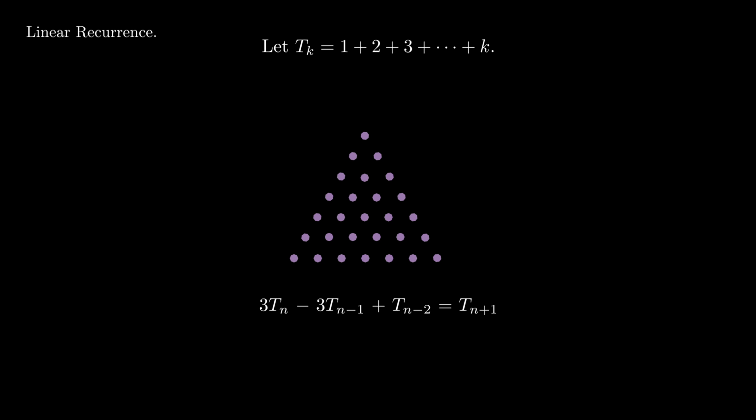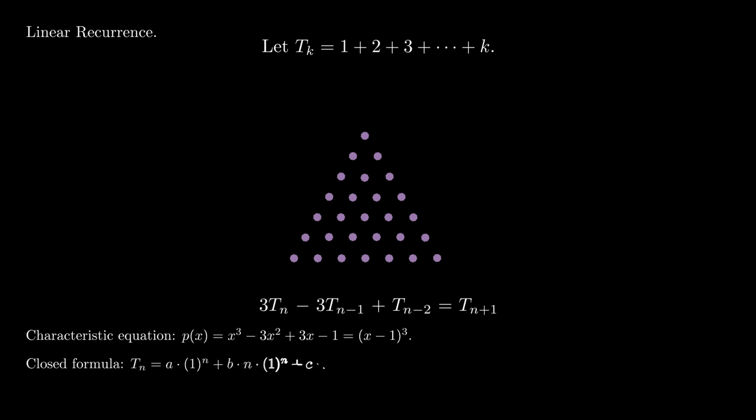Therefore, the sequence t_n has the characteristic equation p of x equals x cubed minus 3x squared plus 3x minus 1, which is (x minus 1) cubed. Because this has a triple repeated root of x equals 1, the closed formula for t_n must be given by t_n equals a times 1 to the n plus b times n times 1 to the n plus c times n squared times 1 to the n, where a, b, and c are constants.